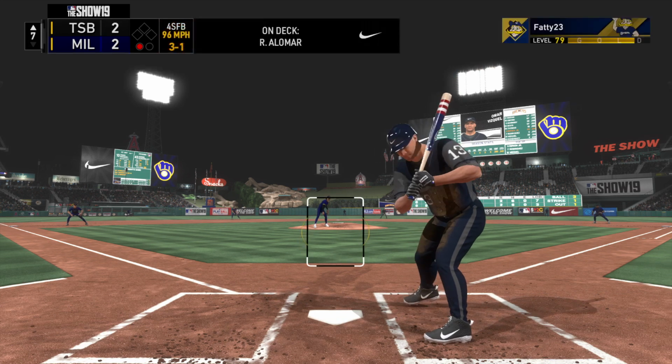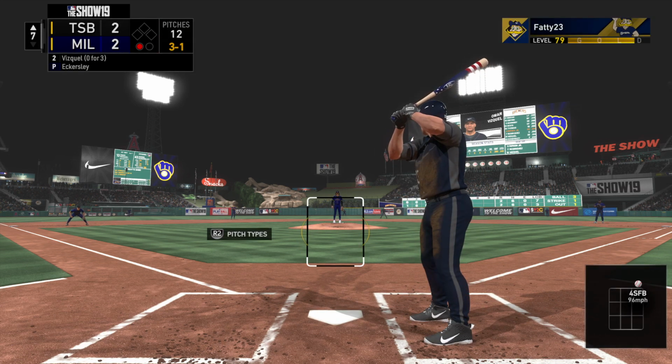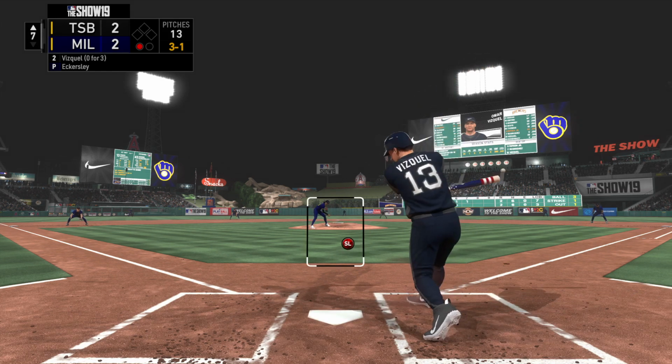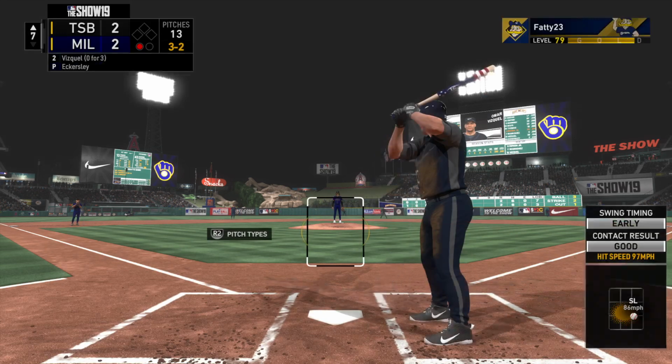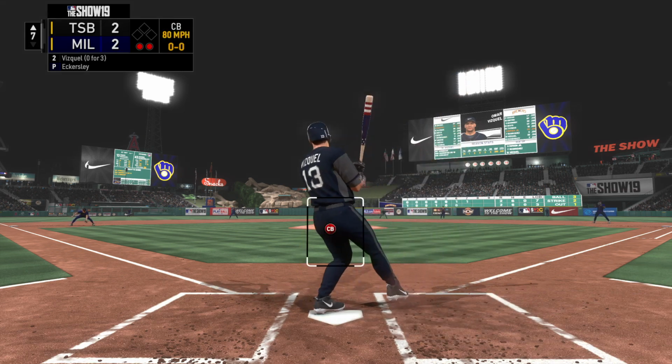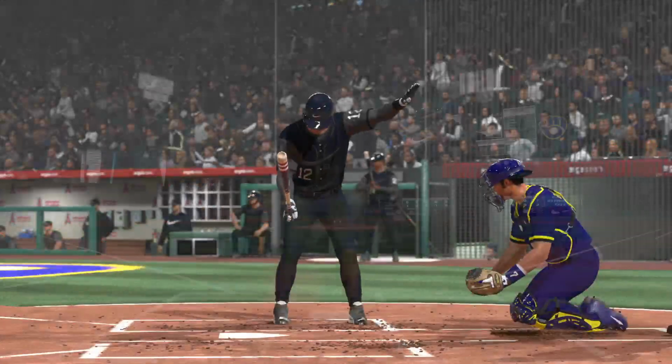3 balls and a strike to Vizquel. Walks are never good, but they're especially bad news late in games like this. It seems like they always come back to bite you. Full count, 3-2. Now the payoff pitch home. Swung on and missed, strike 3.